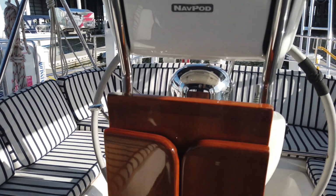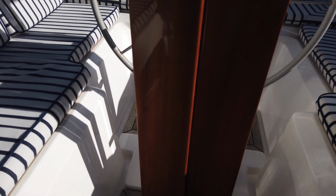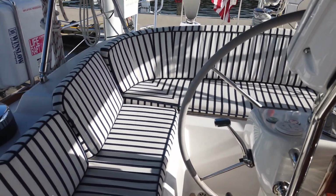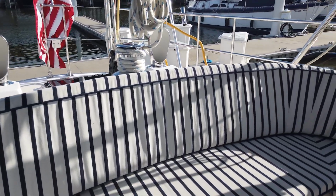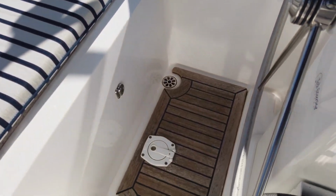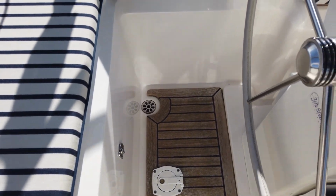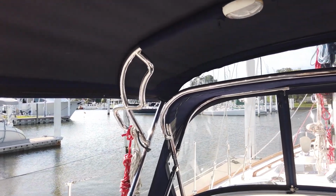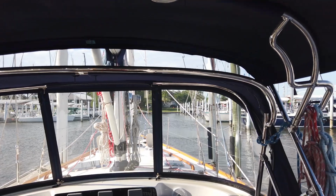Beautiful teak folding table here. It's all been revarnished. I mean, the varnish on this boat is just perfect. Coming around to the helm, we can see we've got these big scupper drains here in the cockpit, as well as a manual bilge pump. Great visibility from the helm. Again, you can see straight through that Strata Glass. It looks just like a pane of glass.